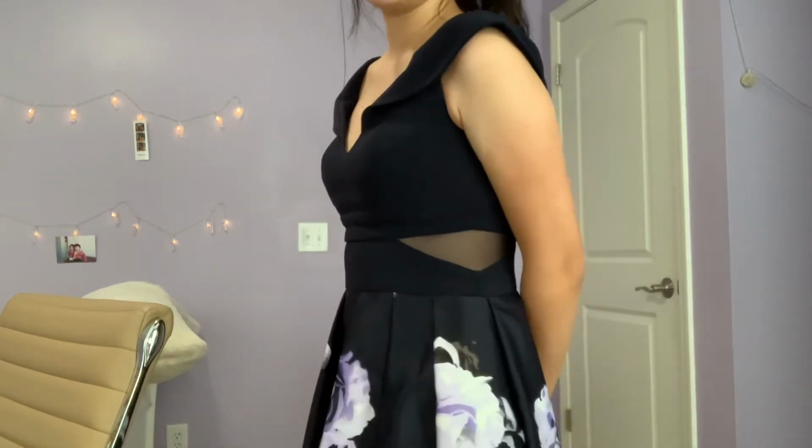Not sure how I'm going to show the entirety of the dress because I don't have a full-length mirror in my room. That's what the entire thing looks like. I still love it just as much as last year when I first wore it and got it. I think this dress is super gorgeous. I'm not gonna wear any jewelry, just gonna leave the collarbone area bare because, I don't know, I just think it looks better that way.